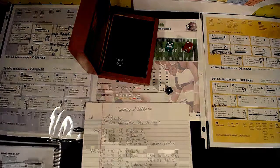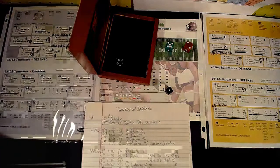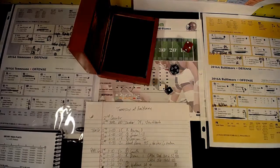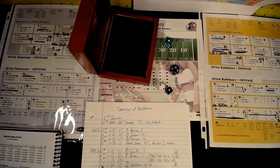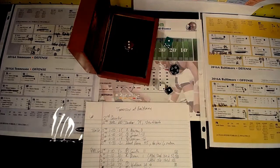So let's see here. Tennessee, they are behind, but they are driving at the 19 inside the red zone. Can they capitalize and turn this into a touchdown? They're going to go with a run with DeMarco Murray. They're going to go outside run this time against safe.